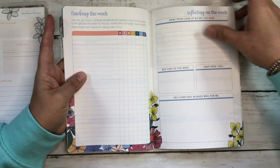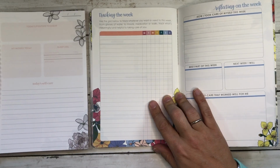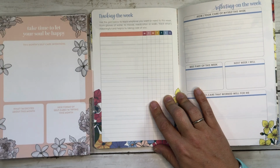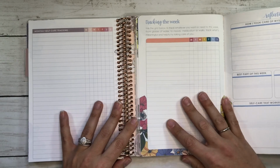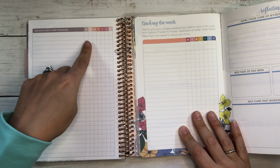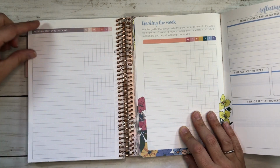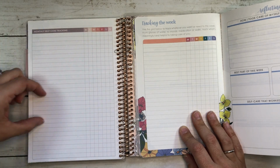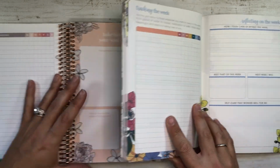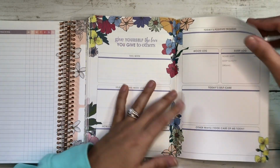All right, so there's your tracking for the week. So there's your difference. In this one, each week has its own tracker. And in this one, you only have the monthly tracker, okay? I'm not entirely sure how that works out because if you're tracking the week here with Monday, Tuesday, Wednesday, Thursday, Friday, Saturday, Sunday, this page looks the same. So I guess maybe you would have to do week 1, week 2, week 3, week 4, because your self-care might be different each week, you know? You don't really know.